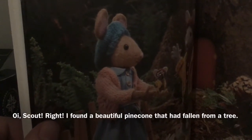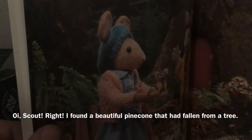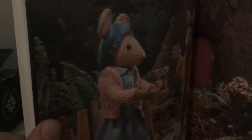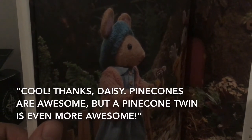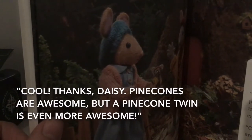"Oi found a beautiful pine cone that had fallen from a tree. I used it to make a nature craft for you. It's a mini Scout." "Cool. Thanks, Daisy. Pine cones are awesome, but a pine cone twin is even more awesome."